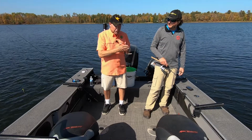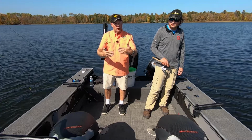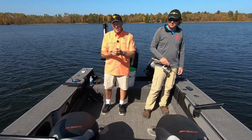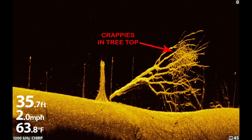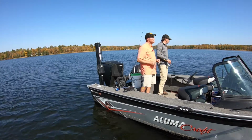Down imaging's actually painting a beam. As you go across, it's taking a picture and putting a beam down. So you want to be moving when you're using down imaging, but here's what down imaging gives you. It gives you a snapshot that is real life as you're moving along. So you're actually able to say, oh geez, there's a stick, but there's 8 crappies around it, and it'll actually draw dots. I mean, it'll put them right there and say to you, that's how many fish are mixed in there.